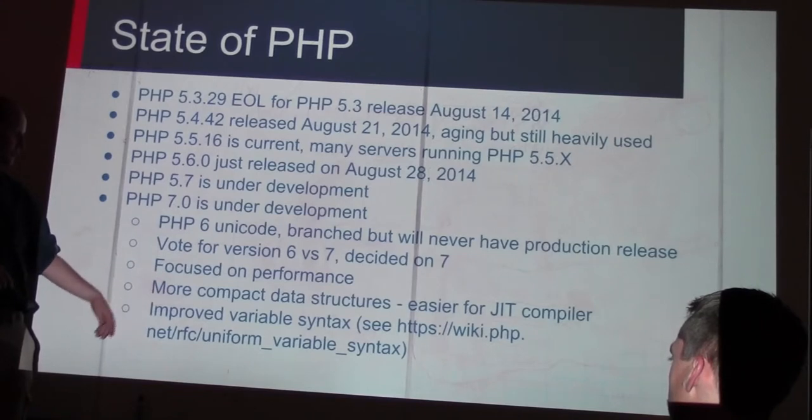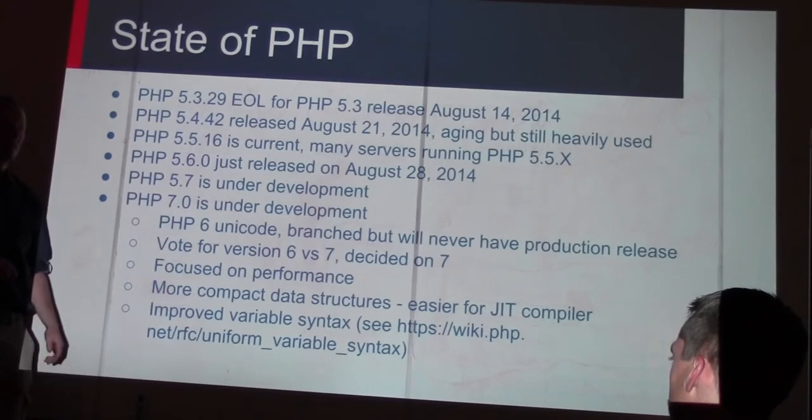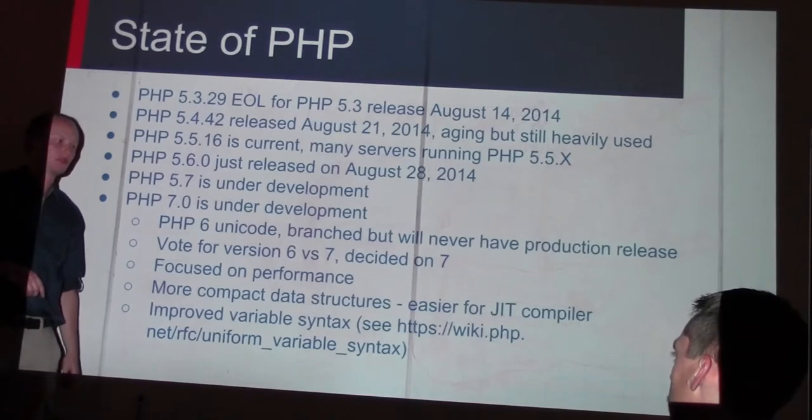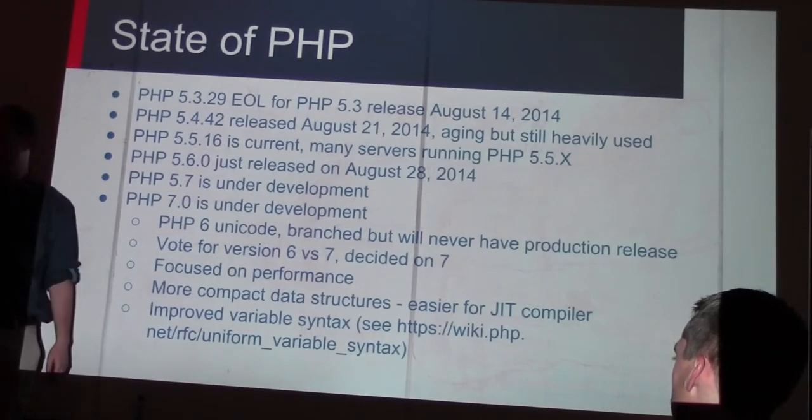There are a lot of different points made. If you're interested, go look it up. Google PHP 7 variable syntax. You'll find some blogs and some information about it, requests for it and so on. There's a link if you want to go check it out.